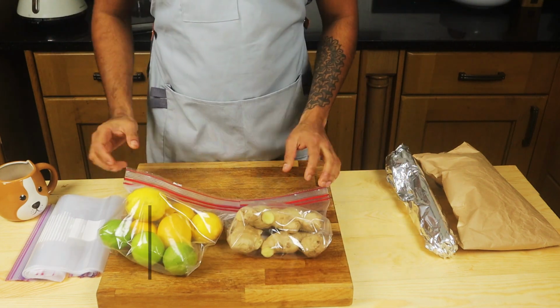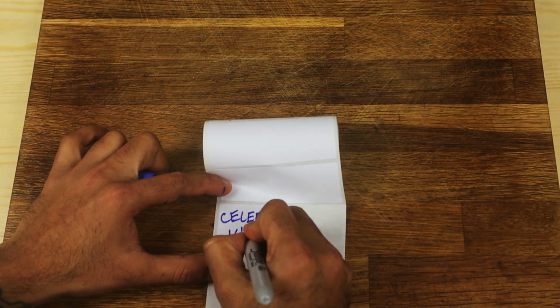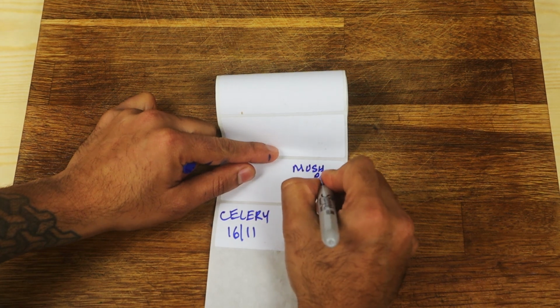So there you have it, how to store the most common produce the right way in your fridge. Oh yeah, and before I forget, make sure to label and date them so you know what they are and when they are going in.